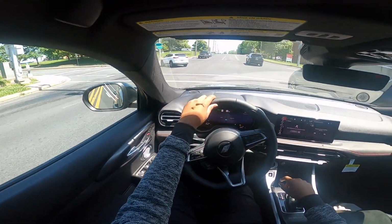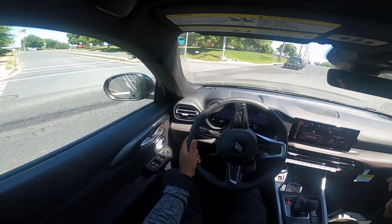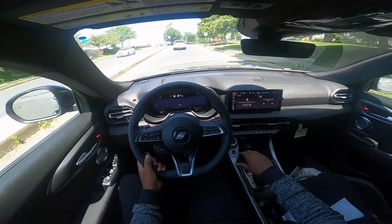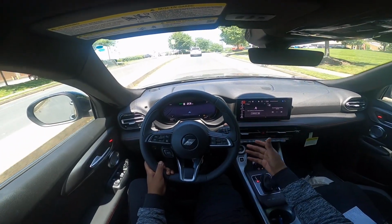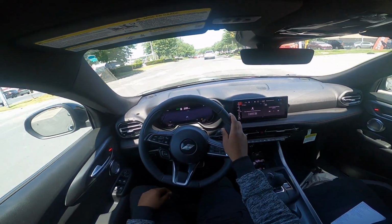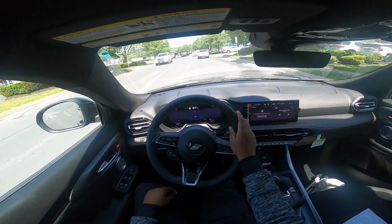One bummer that I do have is that it doesn't have a panoramic sunroof or a moonroof at that. And it's unfortunate I couldn't get the auto start stop to work, but this is probably one of the first Hornets to come out, so they'll probably perfect that by the time they get some more production versions in.